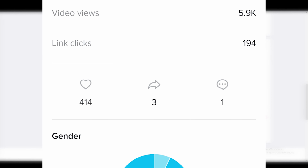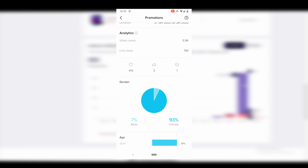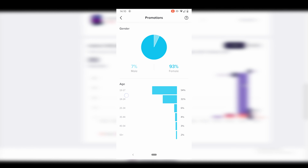Got 414 likes, 3 shares, and 1 comment. So not too bad. Heavily female, again, not surprising. Slightly more in the older age demographics, which is what we wanted. I definitely think maybe next time we should select our own demographic and aim for that 18 to 24 market, because in the most businessy way possible, they tend to have more disposable income.